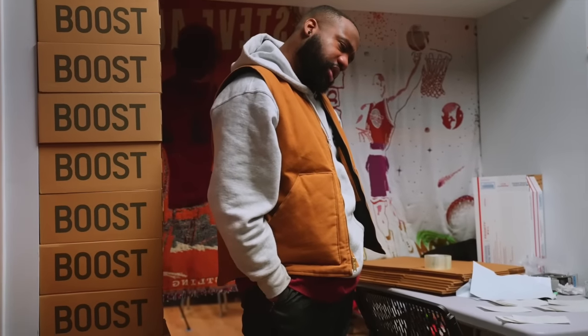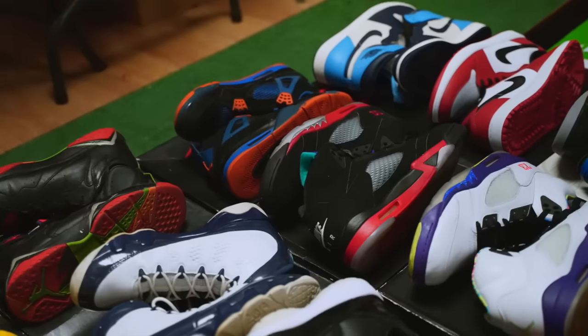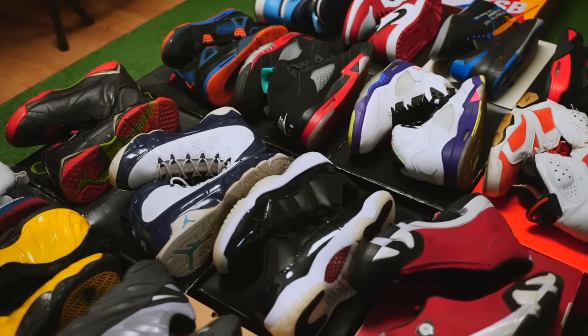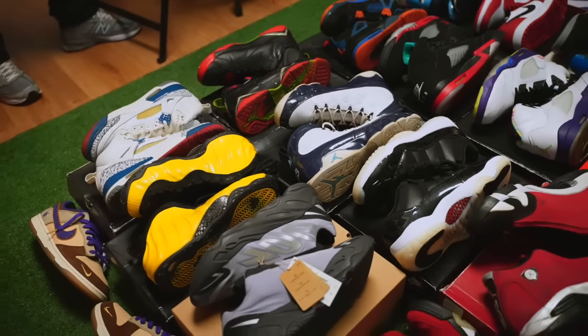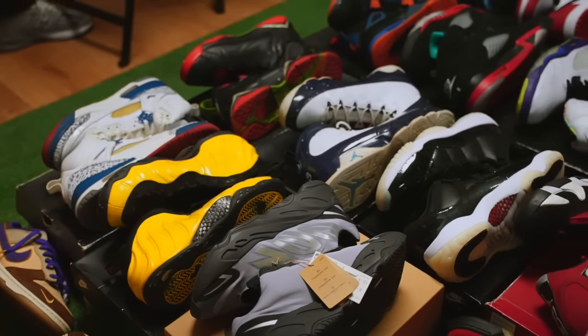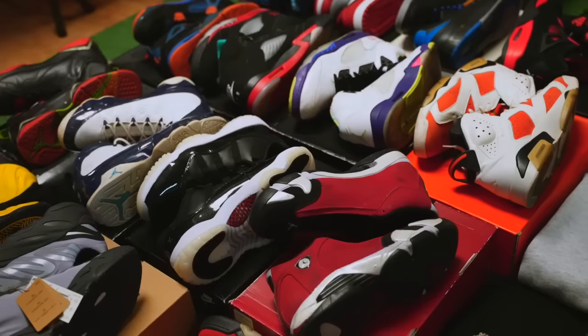Good batch of 99 cent auctions going out, all cooked, but all good shoes. Cav 4s, Bel Airs, the University Blue, UNC 9, I think the UNC 9, Marvin the Martian, the Gatorades, got some Spizikes going out, the Wu-Tang Foam, which is really, really fire. We got some 7210 Lows, good shoe right there. Really like that top row.